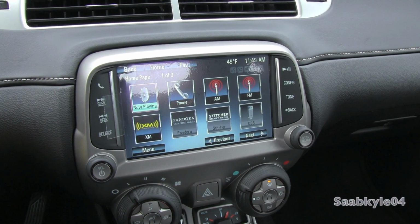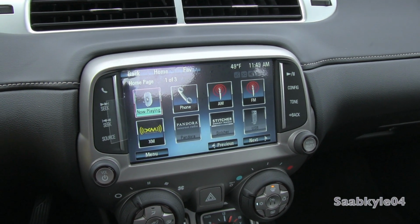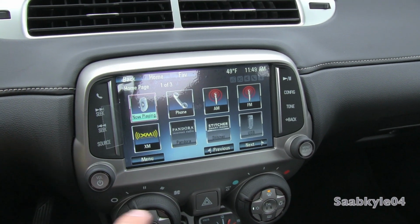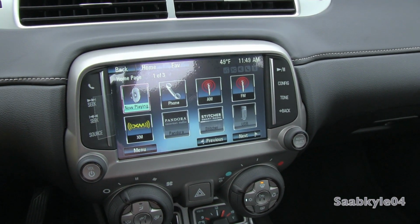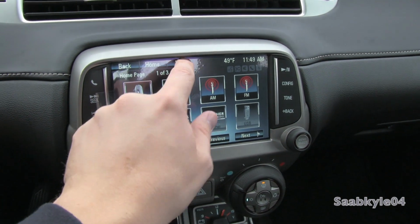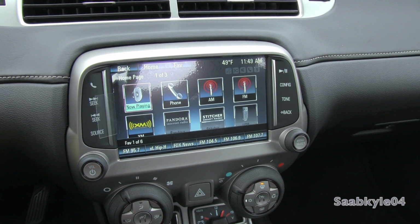Now, like I mentioned earlier, this is the main home screen for the MyLink system. You have all of your different apps for the radio, multimedia, as well as navigation if the vehicle was equipped with such. Across the sides, you have touch-sensitive buttons for the radio, as well as some of the system settings and changing the source. Back button up top, and your favorite stations. If you hit that, you can always pull it up at the bottom of the screen.